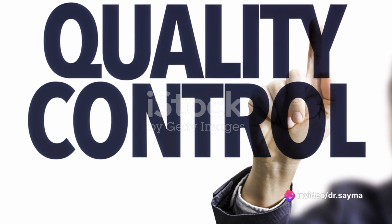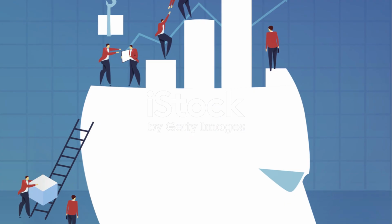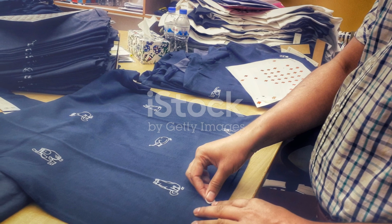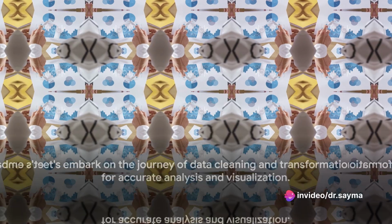They help to ensure that the data we're working with is as accurate and usable as possible. And when we've done it right, it makes the subsequent steps of data analysis and visualization much smoother. Clean and well-transformed data pave the way for accurate and meaningful analysis. So, let's get cleaning and transforming.